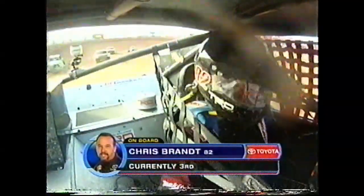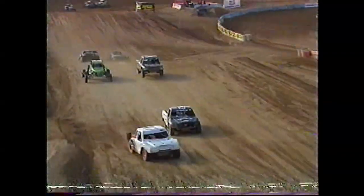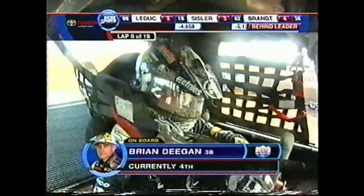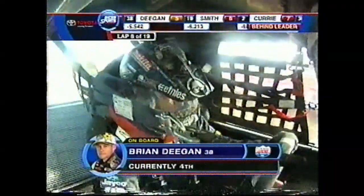Chris Brandt, who finished second in the points in the division for the championship, currently in 3rd place behind Corey Sisler, the number 19 truck. Yeah, Kyle LeDuc running a great race. He's out front. Here's a nice shot of Brian Deegan on board. Obviously, he's a pro light champion this year, chasing down Chris Brandt and the rest of these guys.